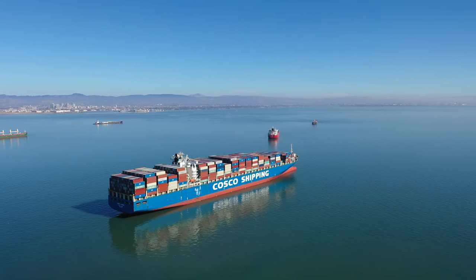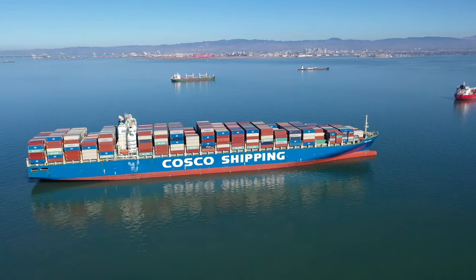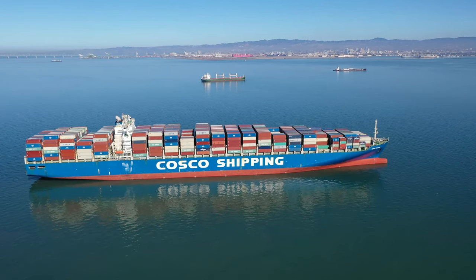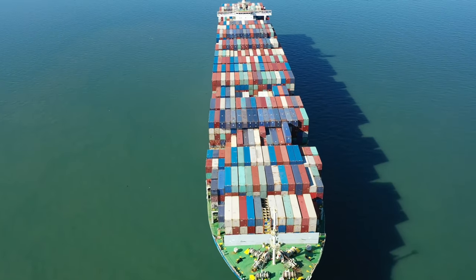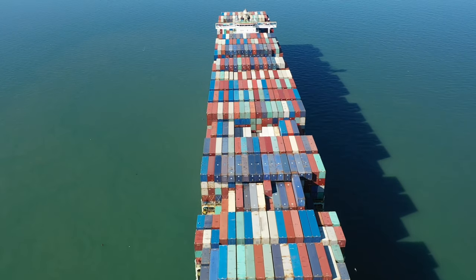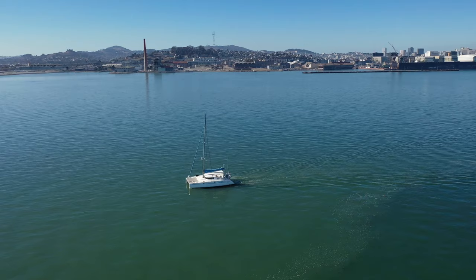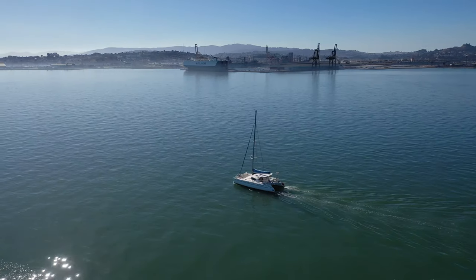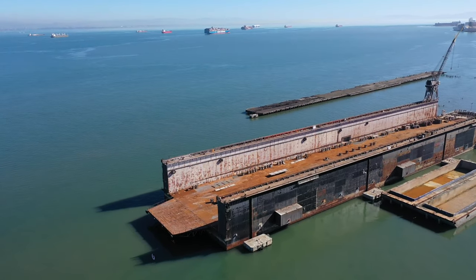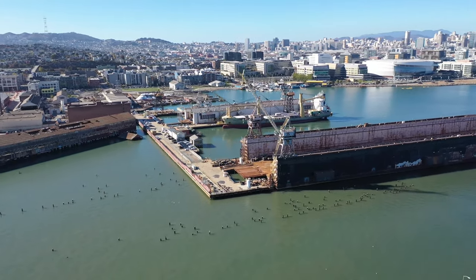Here we have some of the big cargo ships that come into the San Francisco Bay. They sit and wait their turns to get unloaded and reloaded with merchandise from all around the world. Of equipment that allows the ships to come on and get dry docked and get repaired.